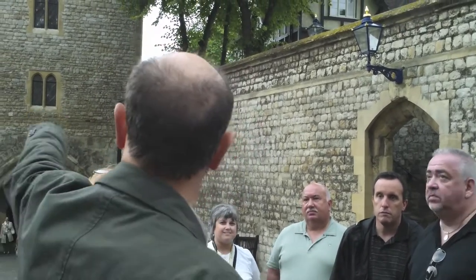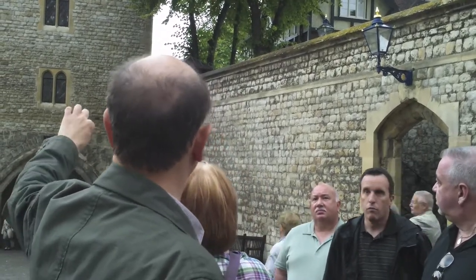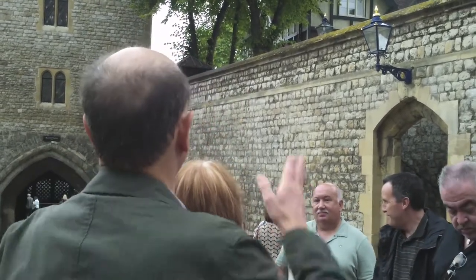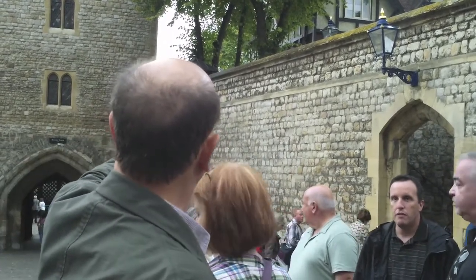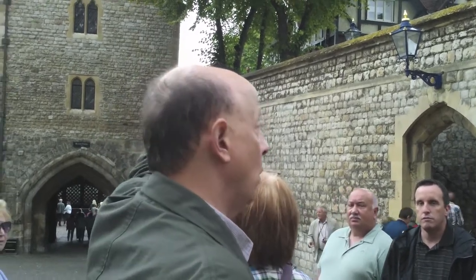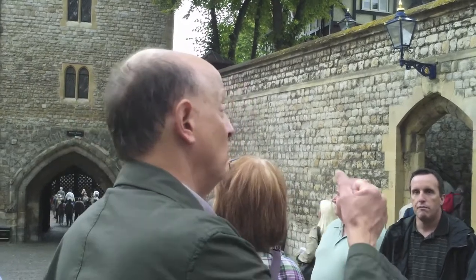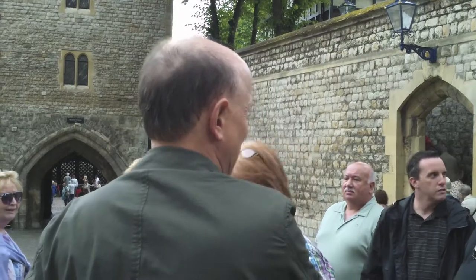You can also, down to the left of the Bloody Tower, visit the Wakefield Tower if you want to hear about torture, major torture. Just to the left is the entrance to the Wakefield Tower. The Bloody Tower is to the right. You can also go into the tower above Traitor's Gate, St. Thomas's Tower. And you can go along a little bit of the wall walk and into the Royal Chapel where poor old King Henry VI was murdered. So lots to see and do there.